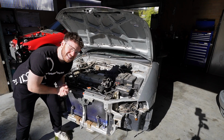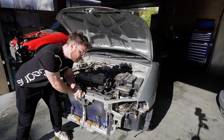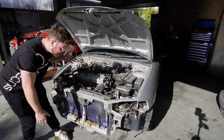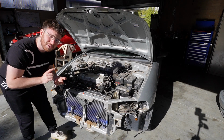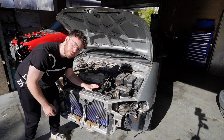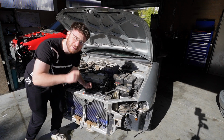Alright, it is now the next day and this Lancer is very, very close to driving on the road. But before we do that, we need to make it look like a car again, because as you can see, it's got no front bumper, it's got no headlights, and it's got no coolant. So whilst everything is off, I'm going to bleed the coolant, then we're going to put the headlights in, then the bumper, and we're going to take it for a drive. So let's do it.